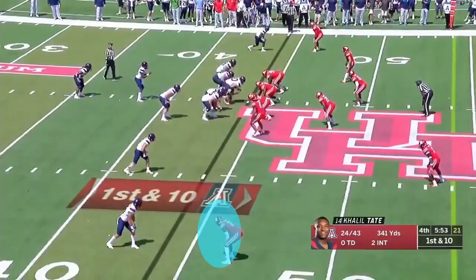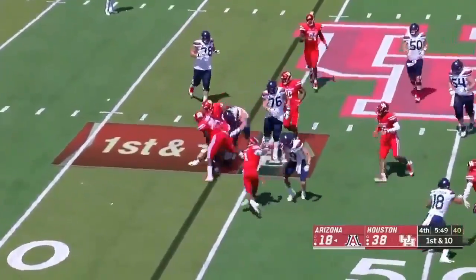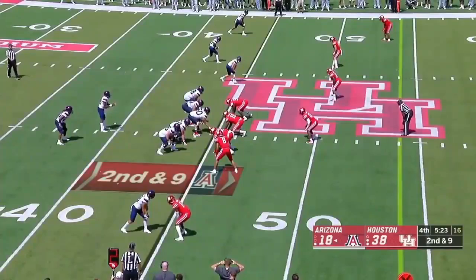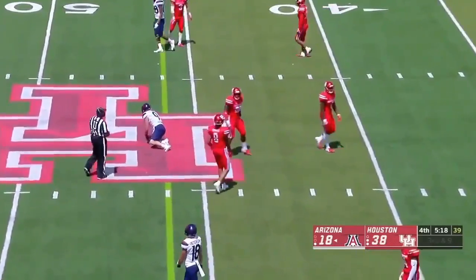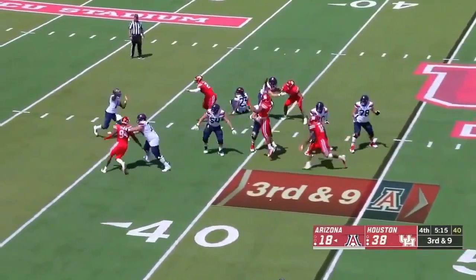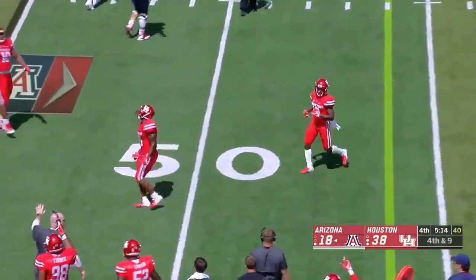Oh, it does put pep back in his step. He also was becoming more vocal as a leader, and that's something they're looking for him to become moving forward. With those 40, 2nd and 9. Tate will throw again. Look at it, 3rd and 9, chance to keep the dream alive. The blitz, Arizona picks it up, ball is deflected. Ed Oliver got back.